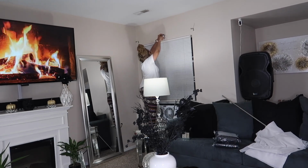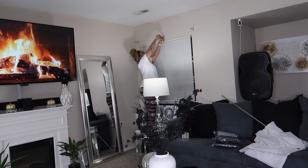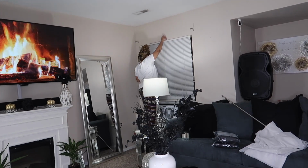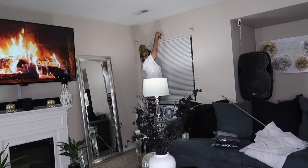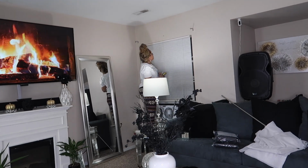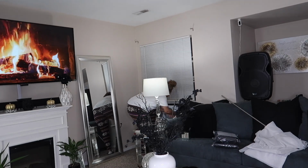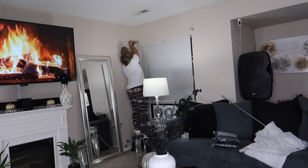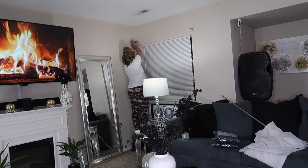The reason why I'm doing that is because I am going to use the command hook method. It is a lot easier because I wanted to raise the curtains up a little higher to elongate the room, to make the room appear a little bit larger than it really is. But I did not want to go through the hassle of trying to drill holes back into the wall because that is never easy. So I am going to use the command hook method instead, which I found was more convenient, a lot easier, less hassle, and you don't have to worry about new holes in the wall. This is a renter friendly trick, so I will highly suggest using the command hook method to hang your curtains.